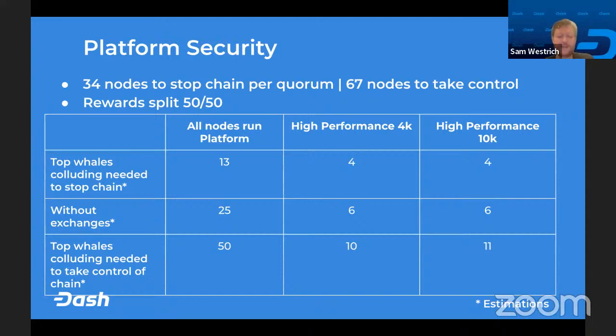There were some exchanges in the top list. So we can think that the exchange has a lesser chance of stopping. We also need to realize that all of these whales would need to stop at exactly the same time. So it would have to be a colluded effort to stop the chain. It's not just, okay, I'm stopping, and then somebody else is stopping, and then somebody else is stopping. No, they really need to collude. One thing that we can think of is that a lot of other chains are less decentralized than this, meaning that there's really only one whale or two whales needed to stop the chain. So this is pretty much the negative of the high performance system.